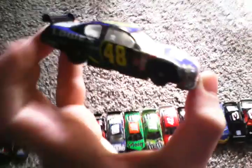Alright. Next up, Jimmy Johnson. As you know, he has a wife and 2 kids, or something, whatever it is. Yeah, just the car of tomorrow. I like the spoiler on it. It's like the Dale Jr. model, which we'll get to in a second.